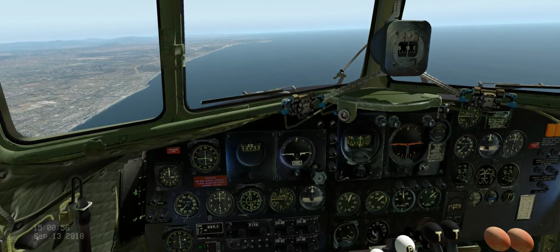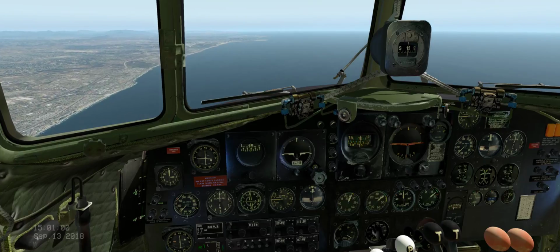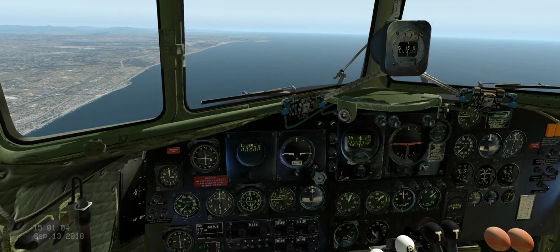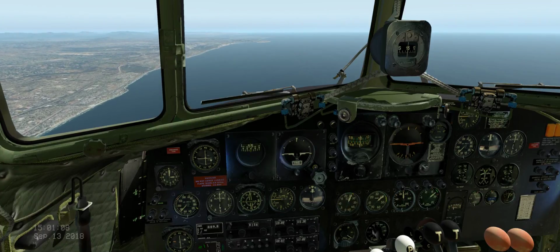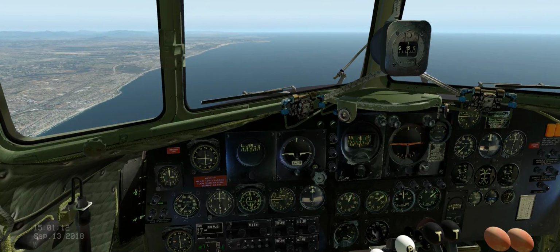Circle approach, Douglas 473, Delta Charlie. It's got uniform. Request the vectors for localizer 27. There's 473 Delta Charlie. You can expect that. 3 Delta Charlie. All right. 1185. Contact LA Center 133.55.